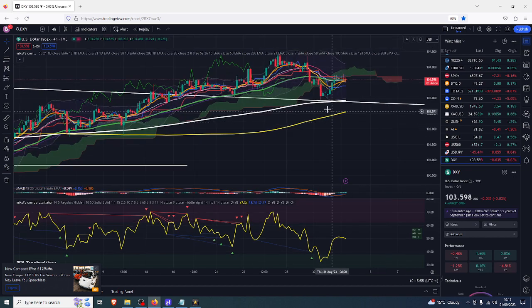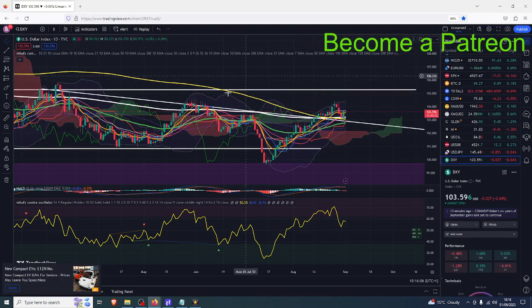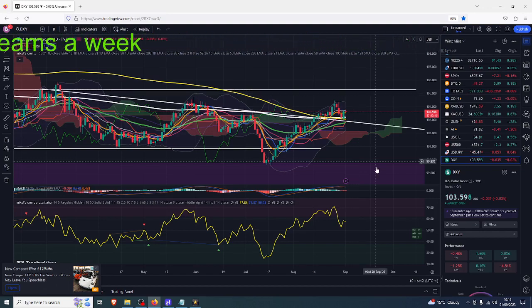So the Dixie again had a decent bounce, golden cross retest, and now we're looking to probably break out from the 4-hourly Bollinger Band center. Taking a look at the daily, you can see that we're above all major moving averages really, and a view to move up to 105.25.